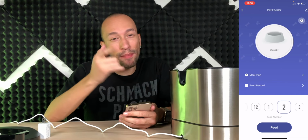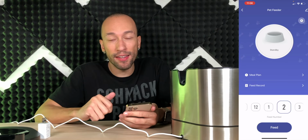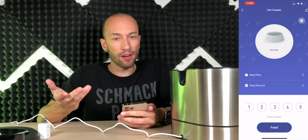I don't know if you could hear that, but it was a very quiet motor. I can hear it spinning and dispensing food. It was doing it for a while, so that's definitely enough food, although we're gonna actually have to make sure. And it looks like that's all you can really do in the app. It's a very simple interface and very easy to use.